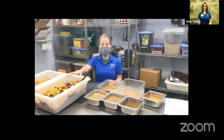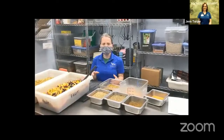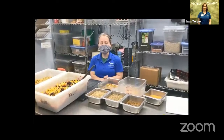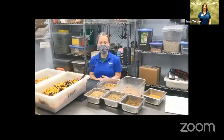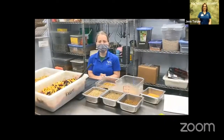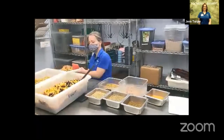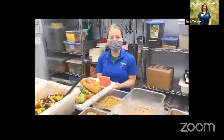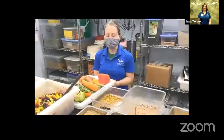We have some fruit mix over here, which is kind of nice little bite-sized pieces for a lot of our birds. We also have various pellets and seeds. All of our birds have very specialized diets, specialized nutritional needs. So we want to make sure that we're meeting that as much as we can here and formulating the diets to meet those needs. We also have lots of fresh fruits and vegetables. We actually get our produce from the same place that restaurant supply companies get theirs. So the same food that you would eat at home, our birds are going to eat here.